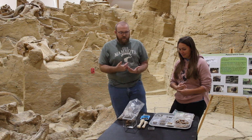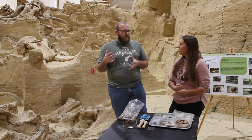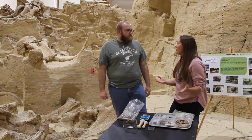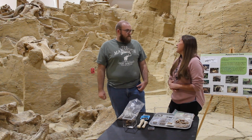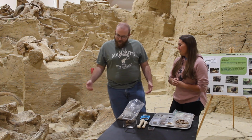So when we find fossils in caves, are they always going to be the really, really small stuff, or do we ever find bigger animals in caves? You can find both. It really just depends on the cave environment itself. And you may not even find animals. You can find animal remains, other types of remains. Do you want to talk about one of our unique remains?